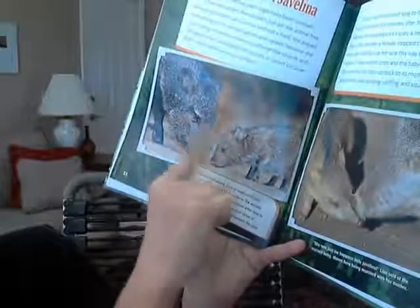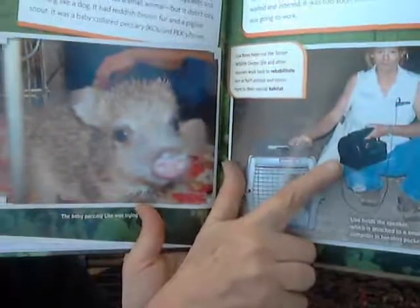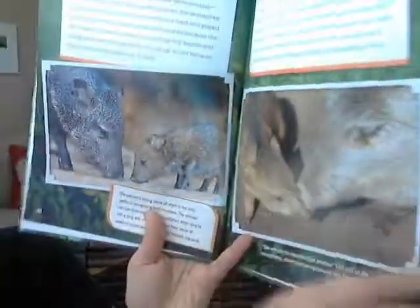So this is actually the baby that was helped, that was sick, and the lady in the beginning was looking for the baby's mommy. And look, the baby's mommy came, and the little javelina was very happy to see her mommy. And that is the end. So if you ever see a javelina, know to just be quiet and watch. And if it starts to come towards you, then you just walk away. Don't bother it, and it won't bother you.